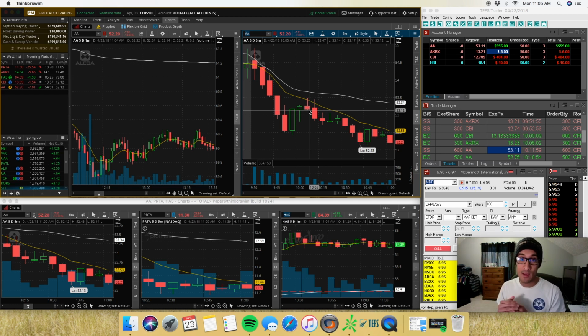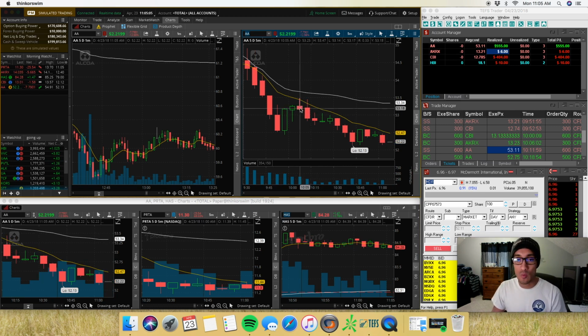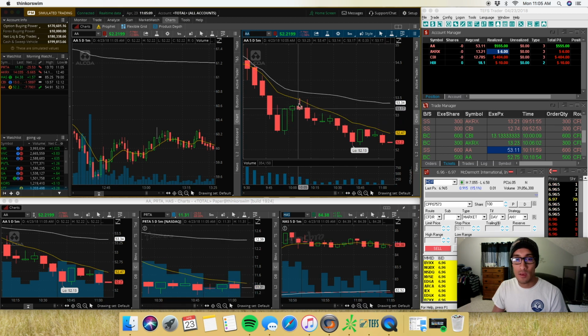It went red and it's just hanging out near lows. So now my trigger here was the low of this candle. So it pulls back up for the flag, hits the 9, gets rejected. Low of this candle is 53.14.